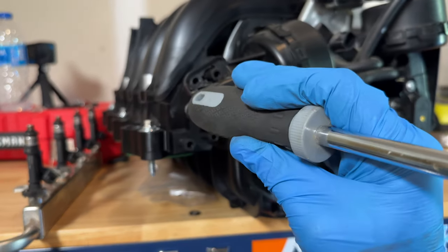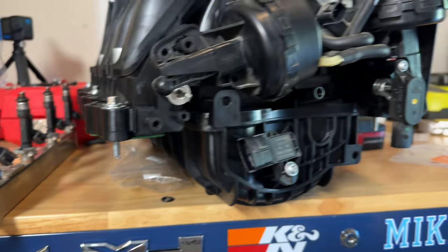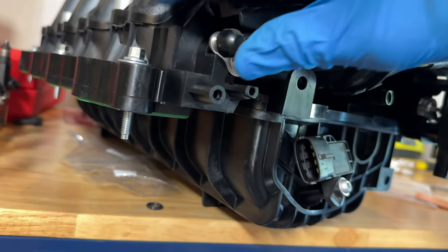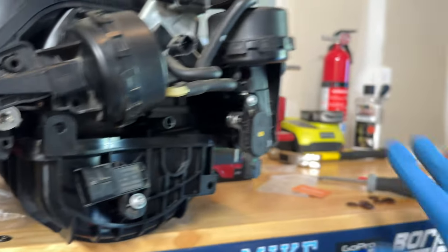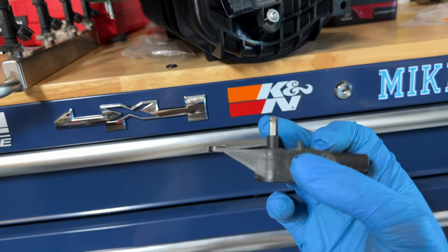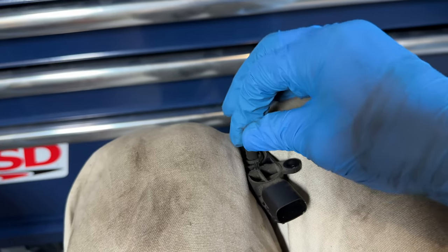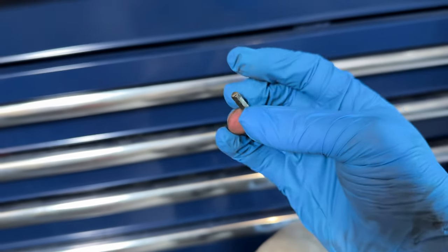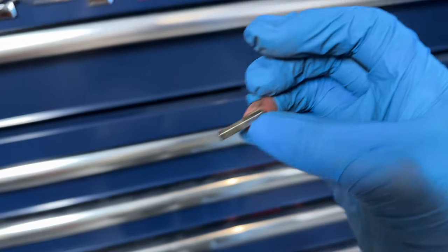Obviously it didn't have a bit in it, and I just barely tapped it on there just to make sure it's fully seated, because I'm trying to squeeze this thing and it's not doing it for me. So being very gentle there. You actually see the broken off piece here. We'll pull that out. But yep, this is what caused my check engine light, this guy right here.